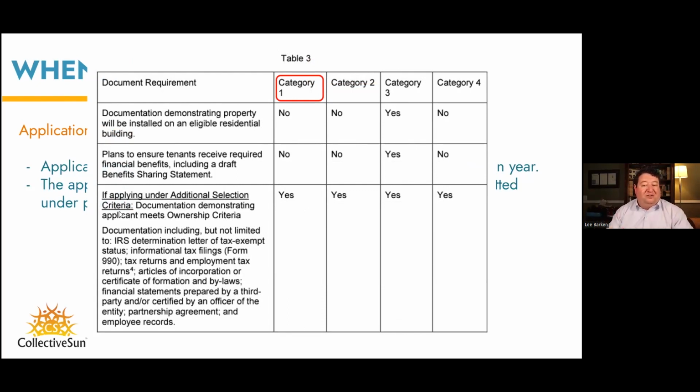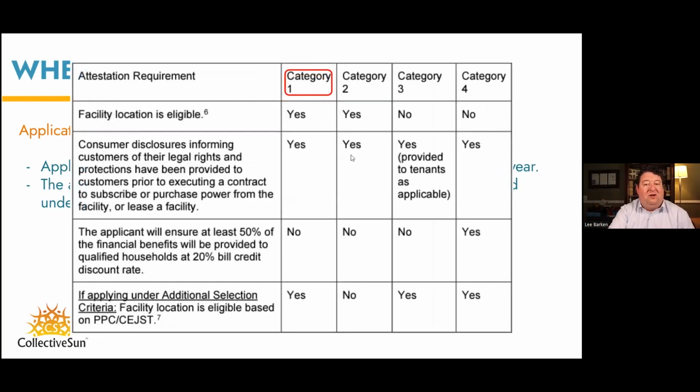So remember, that's our A-listers, right? People who are first 15 to board the plane. For those folks, you're going to have to document and demonstrate that, in this case under the ownership criteria. If you're trying to get an A-list for being a nonprofit, you're going to have to provide a document showing you're a nonprofit, and so on and so forth. And then the attestation requirements: are you on the map? Is your location in an eligible low-income community under Section 45D? That's something you're going to have to attest to, that you looked it up on a map, and yes, you are eligible. That again is not applicable for 3 and 4.